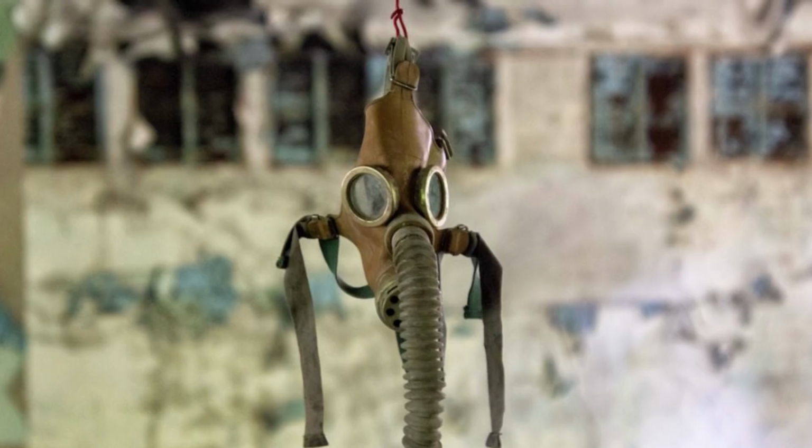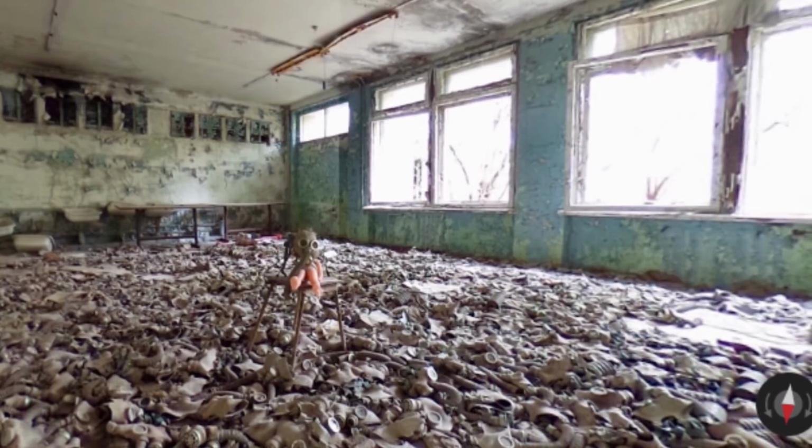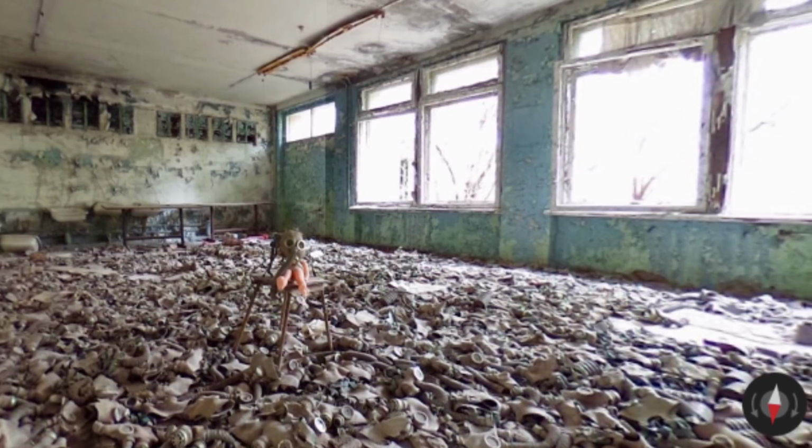Now this has all been captured on Google Maps where you can see the abandoned town stuck motionless in time. However, the creepiest sight in the whole area has to be the room full of abandoned gas masks. Now whether this is creepy because of the sheer amount of them or simply because they are child-sized located in an abandoned school, I just don't know. But it is very creepy to look at.